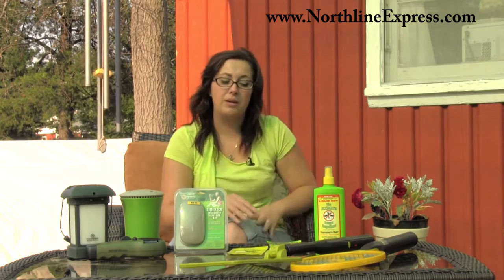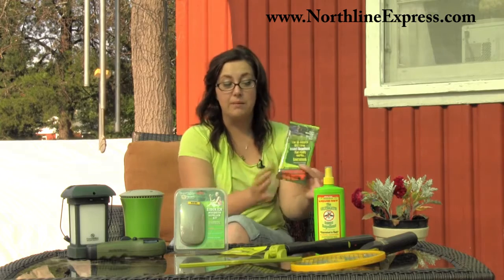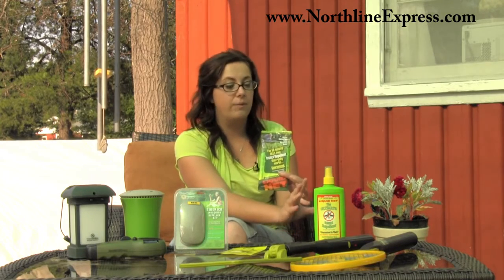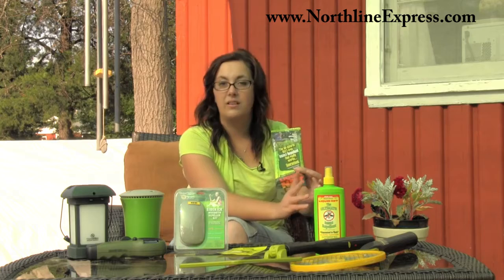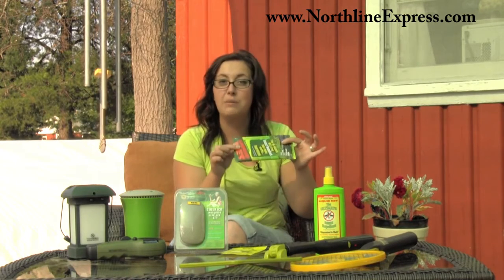Now I know with kids sometimes it doesn't go well when it comes time to spray the bug spray, so Liquid Net also makes these same no chemical ingredients, the lemongrass, citronella, and cedarwood oil. They've also put it in a white packet. It's in a small convenient package.